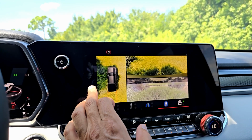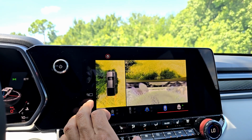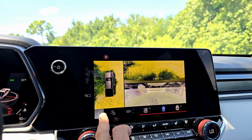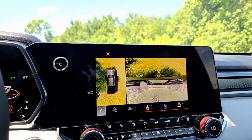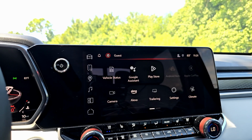Now, you can wash the cameras. Look at this. Nice, clean. Okay, because that gets a lot of mud. I like that feature. Really get excited about this. But this is why this vehicle is different than some of the other Canyons. Well, let's go back to this main screen.